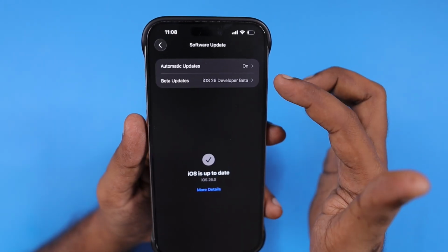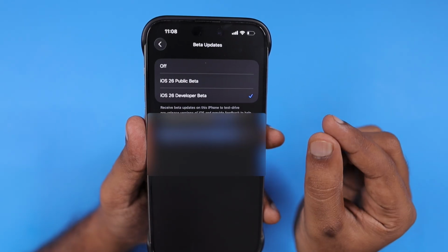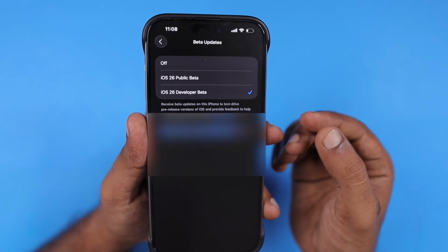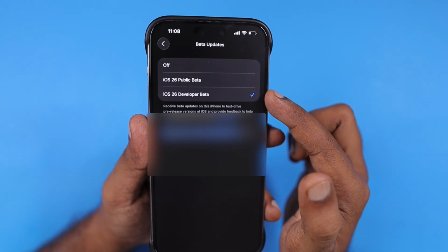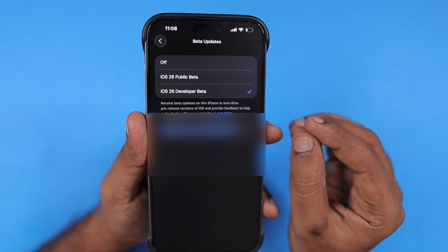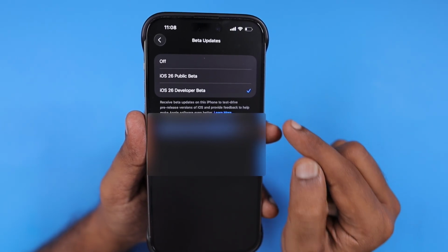The latest iOS 26 developer beta 4 revised version is the one I'm using right now. Even with the beta 4 initial release last week, it felt stable, but the revised version is more fine-tuned and feels a lot more stable. The public beta, on the other hand, is the exact same version as the developer beta 4 that was released last week.